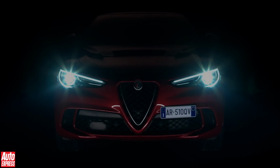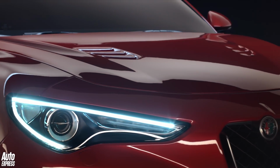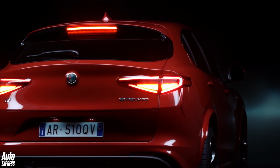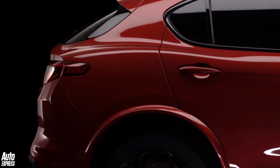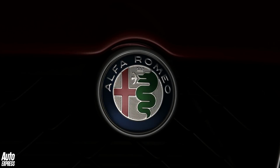Alfa Romeo finally appears to be getting its act together. After years of failed attempts, it has finally produced two competitive cars in the Giulia Saloon and Stelvio SUV. Now Alfa is turning the heat up with this, the Stelvio Quadrifoglio. It's already set a new lap record for an SUV at the Nurburgring, but the real test is out on the road. So we headed to Dubai and the famous Jabal Jais mountain pass to find out what it's like.